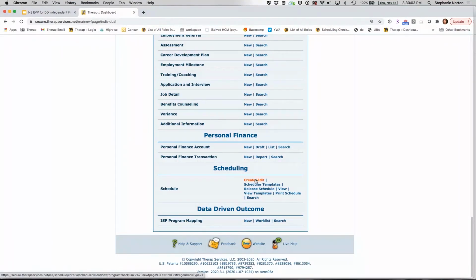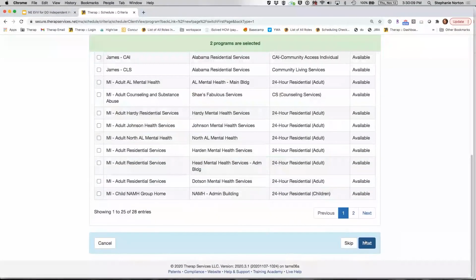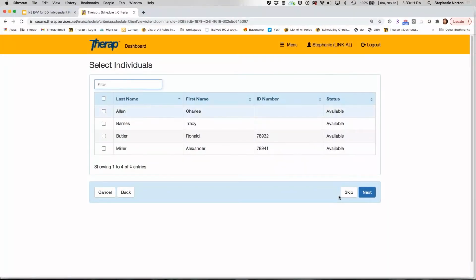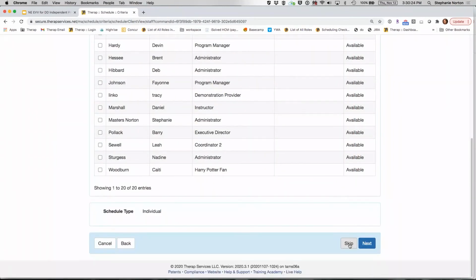create/edit. So I'm going to choose the program. You'll most likely just have one program in there. And then once you select your program, you'll see the individuals you support. So I can choose which people I want to work on, or I could select them all. And I'll click skip.